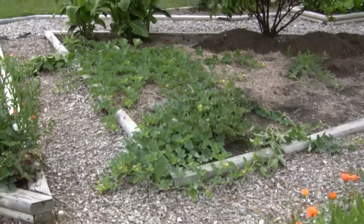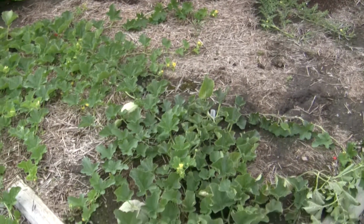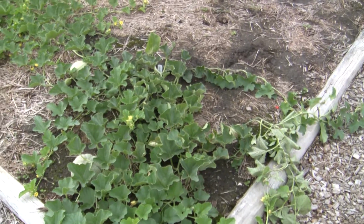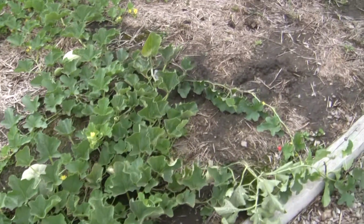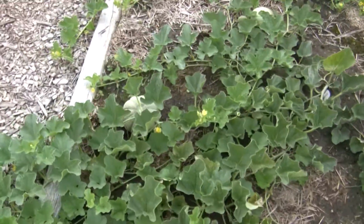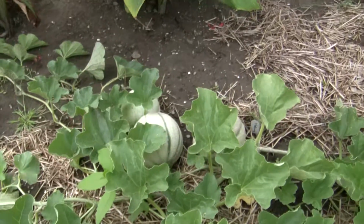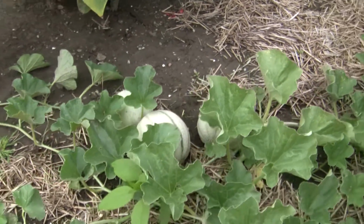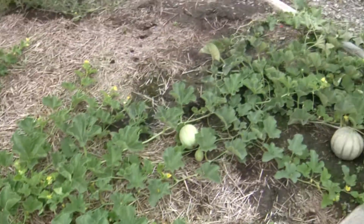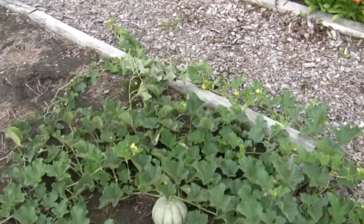Over here we've got some cantaloupes. This was Halona, and it grew very well for me this year. I just took off a big one last night. It was 3.5 kilos, I think, and it was delicious. So there's a couple more growing here. You can see there's lots in there. They're good sized melons. Considering the lack of heat we've had this year, they're doing great. So I recommend that variety for cooler, shorter summers. It's grown very well for me.